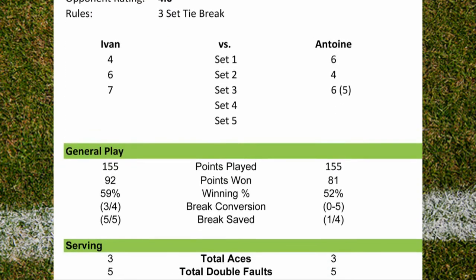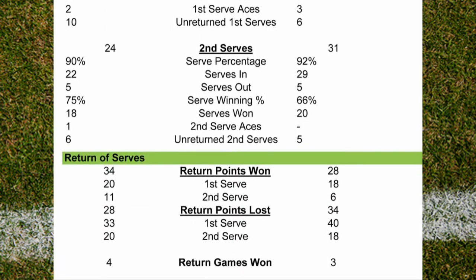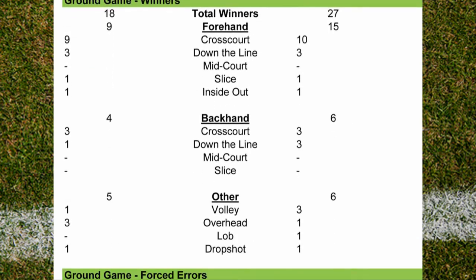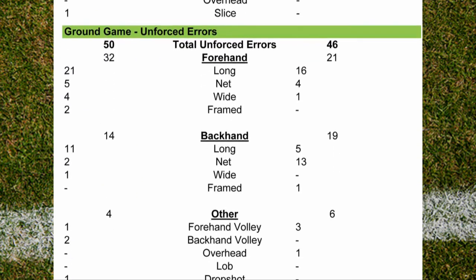You can then upload the data onto our website and track your data and even compare your stats with our database of other players at your level. You will be able to analyze both your strengths and weaknesses and your opponents like never before.